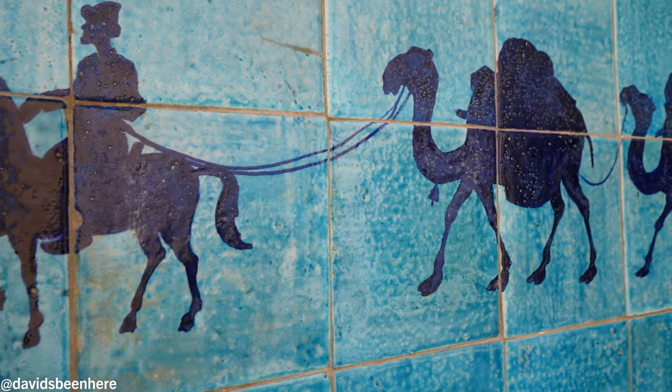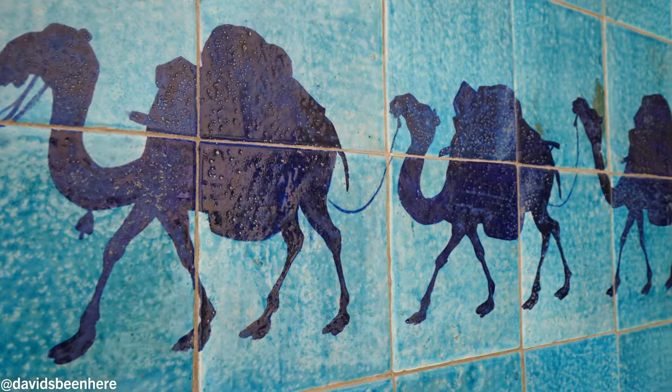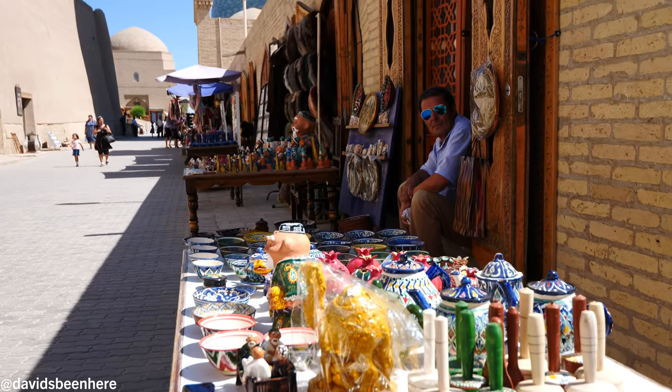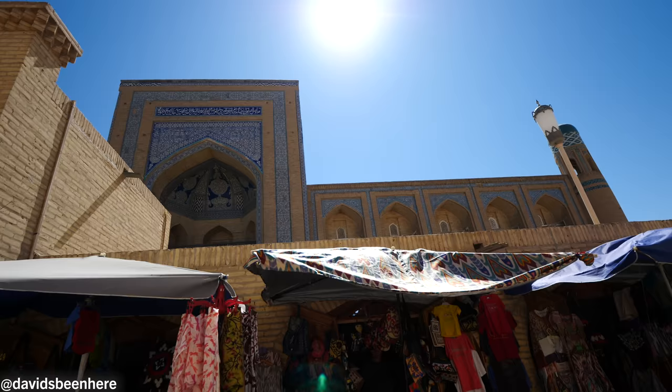If you don't know about the Silk Road, basically it connected Europe and Asia, and it was a road made up of silk traders and also people trading spices. This is literally in the middle of the Silk Road, so they would use this place as a caravan spot.